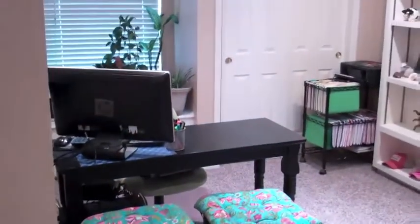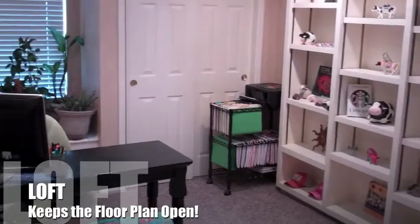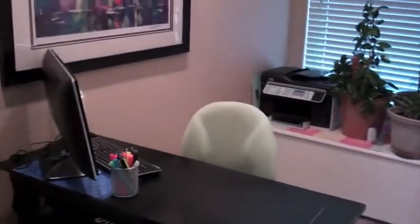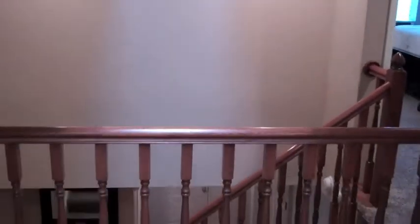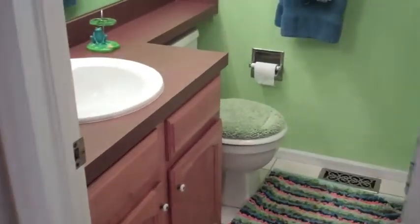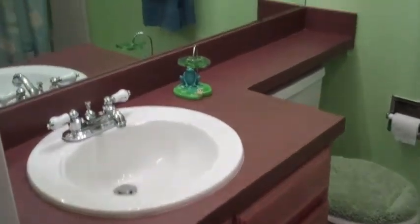As you get to the top of the stairs, just to my right is a wonderful loft, and you can certainly use this for a number of different things. They actually have it set up for a nice little office area. And what I love about this unit is the fact that you've got this nice skylight that lets a lot of light in here in the loft area. And let me show you the hall bath here real quick.